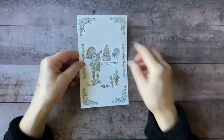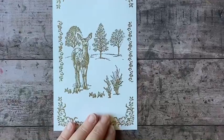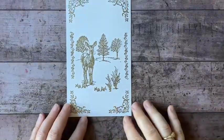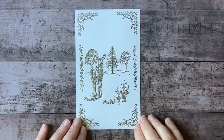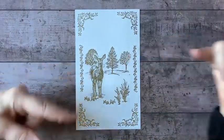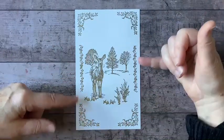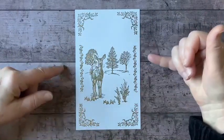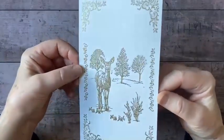So here it is. And I'll give you a close-up look at that. So I used a number of stamps in my collection, some of my favorite ones. So I've got Lovely as a Tree, Nature's Beauty. I've got that angel stamp that had the wonderful border designs on it. So this is all heat embossed with metallic gold.